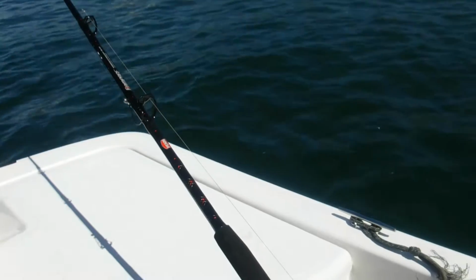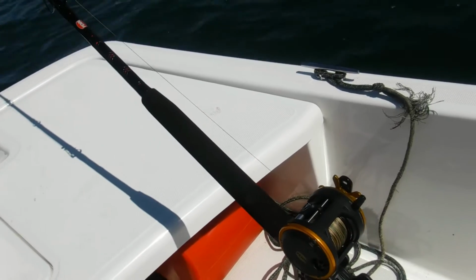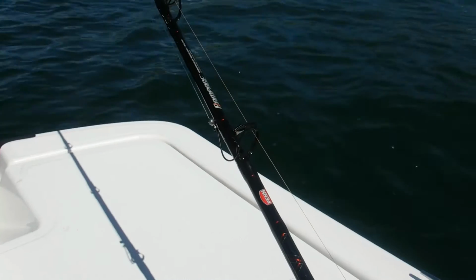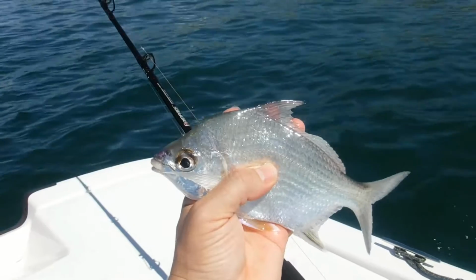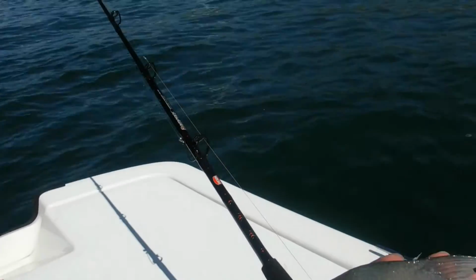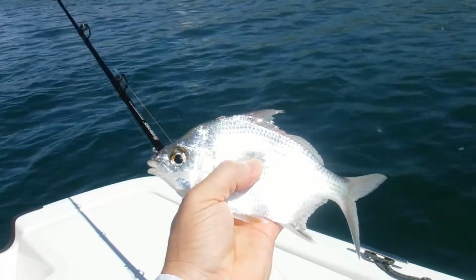Rampage over here. That's a 6'6" medium heavy with a pink conventional Squall 15 LW. So I got that set up with, I think that's an 8.0 circle hook. So I'm going to throw this guy on that hook and pitch him out there. See what happens. In the meantime, I'm still using the Penn Conflict 3000. That's what I just caught this little guy with. Okay, let's see what happens.